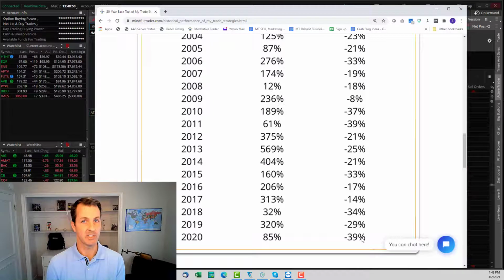I don't know each of you individually, so I don't know each of your risk preferences. Only you know that. And so you have to make the decision of what sort of position sizing to use, and whether that is the right amount of risk and the right potential reward.